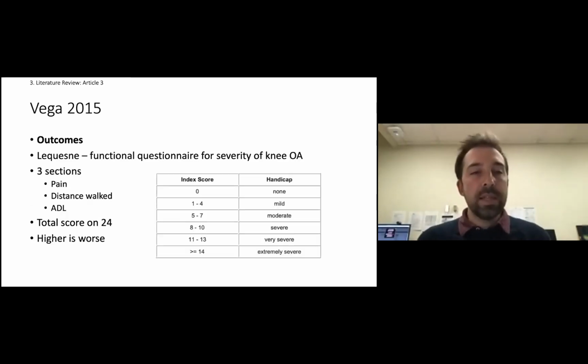So this is the LECAN functional scale, which looks more or less at the same thing as the Womac. They look at pain, some function, some ADLs. It's scored out of 24.